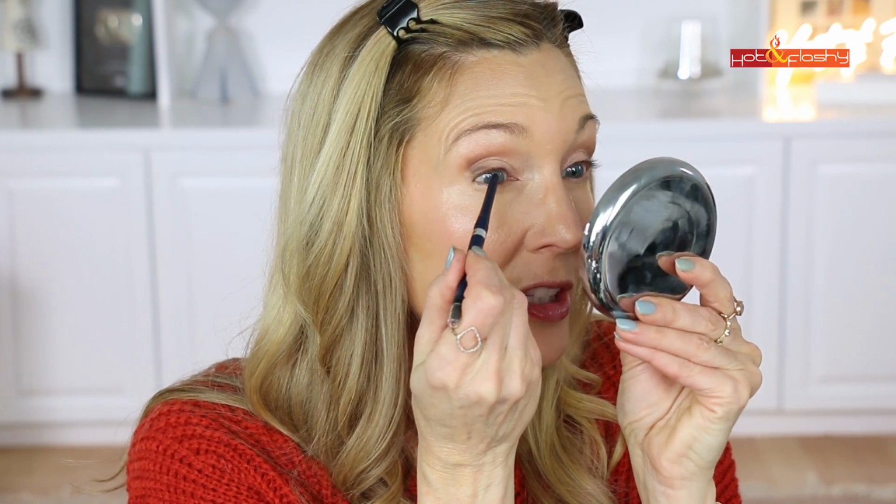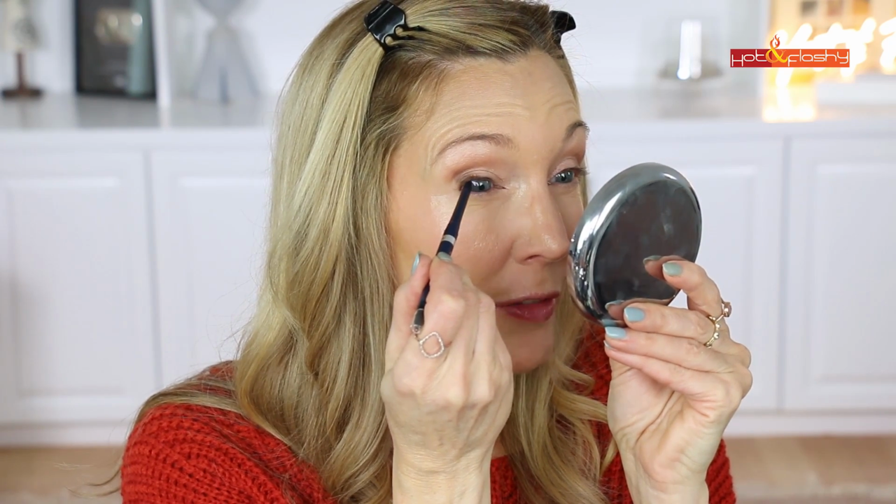And did I tell you guys about my new makeup mirror? I've been loving this new mirror. It has this tiny, tiny little magnifying mirror.